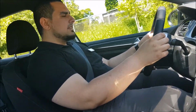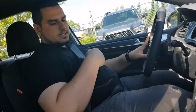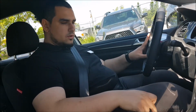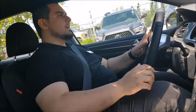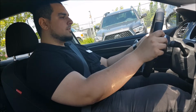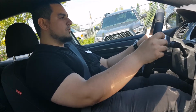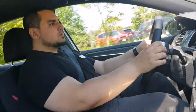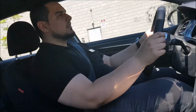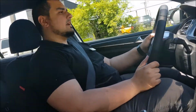Okay, let's try one thing here. Let's see how launch control would feel on this car. So again, putting it in manual sport mode, turn off the traction control. Okay, left foot on the brake, build up the revs. Okay, now launch control is active. Again, left foot hard on the brake, let it go. Okay, so similar wheel spin when it comes to that.